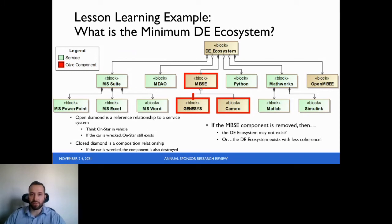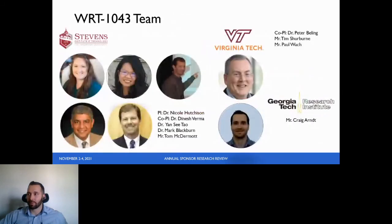And what I'm seeing both in practice as well as in academia and the literature suggests that maybe MBSE is the, or a, core component to digital engineering and to the ecosystem. And by that, what I mean is that if the MBSE part is destroyed, then there's notably less coherence within the ecosystem itself. And that certainly seems to be the case within the Skyzer model. And that is my last slide.